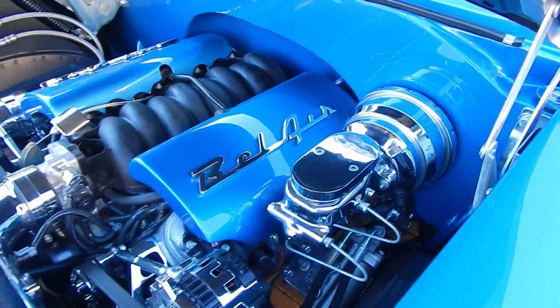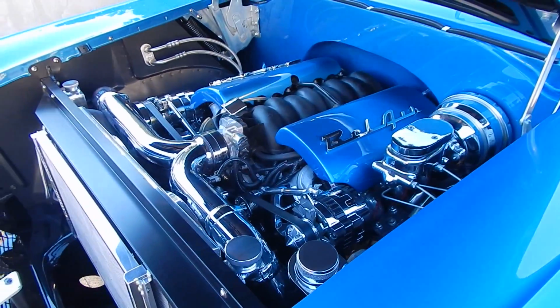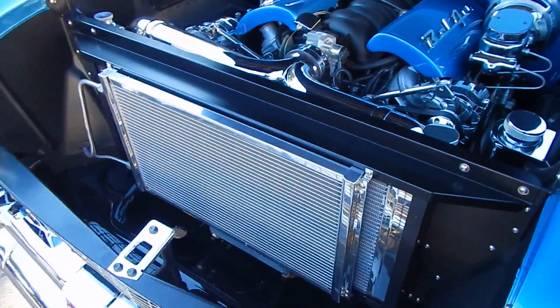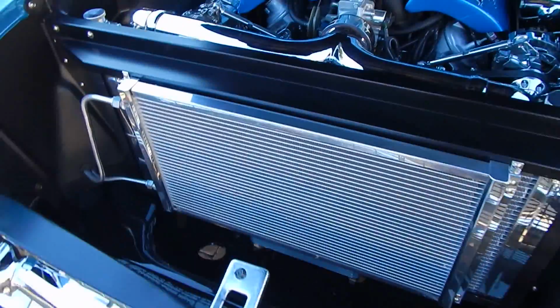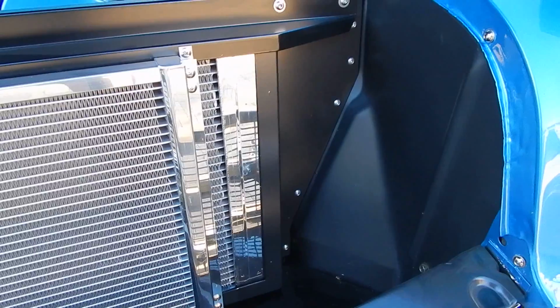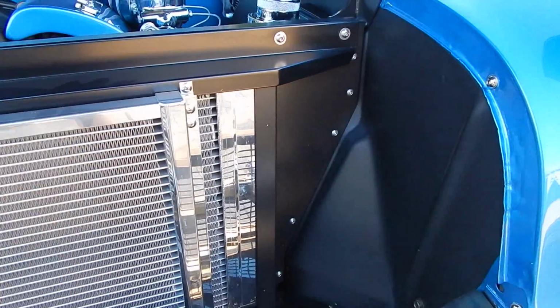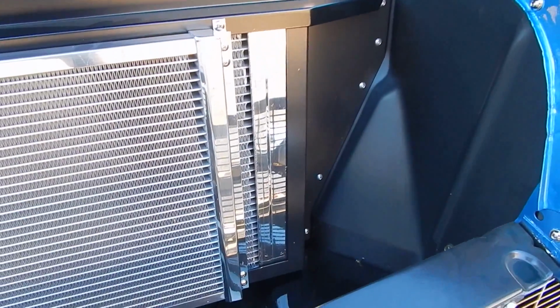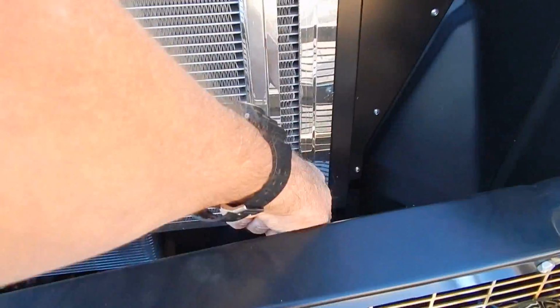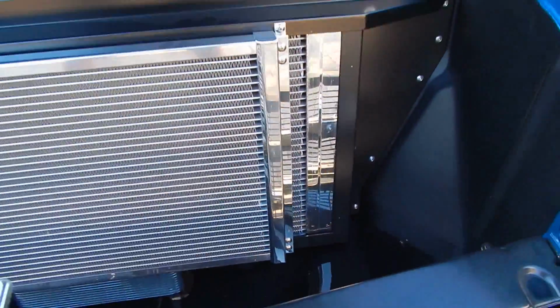Just nicely detailed finished body color. You love the Belair trim on the engine covers there. Coil covers is actually what those are. You'll see that the radiator tanks itself and the fit, this is an engineered core support for the radiator and supported the fenders, so on and so forth, but you'll see the polished radiator tanks, a polished AC condenser right here.